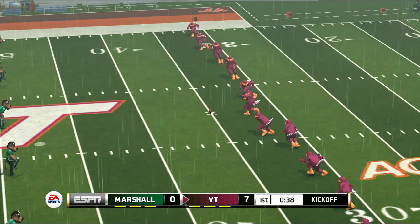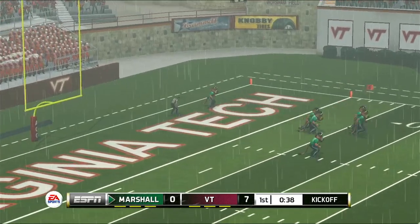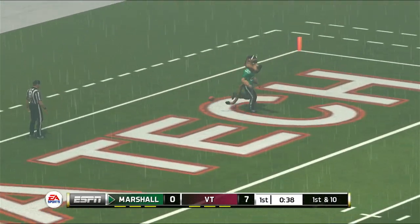Virginia Tech kicked this one off. Sends it sailing downfield. This one's going to be down in the end zone for a touchback.